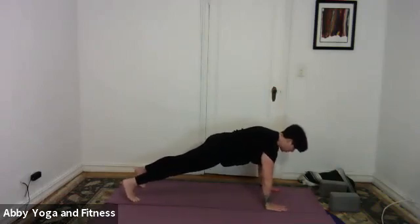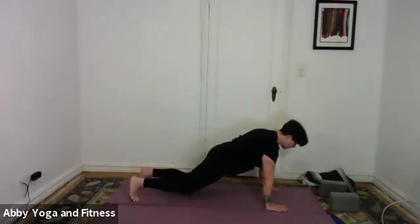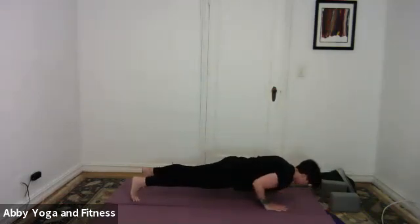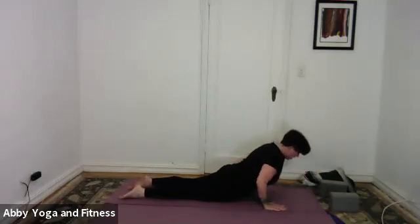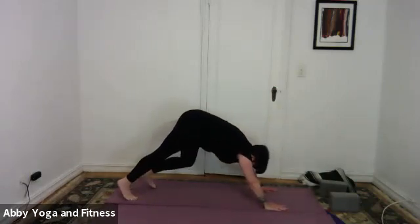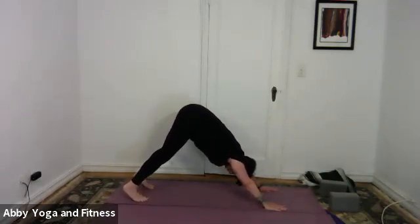You can either hold plank, pressing all your fingers into the floor. You could drop your knees first, or you could lower all the way down. But remember, we're going to go slowly. Inhale, untuck your toes if you're not holding plank. If you're holding plank, stay there. As you exhale, press into the tops of those toes, either lift up into cobra, supported plank, or up dog. And then we'll all meet back in downward facing dog.